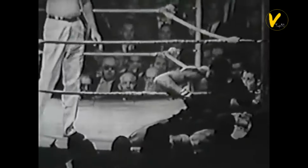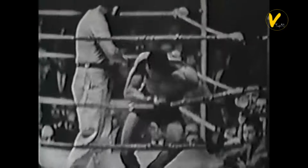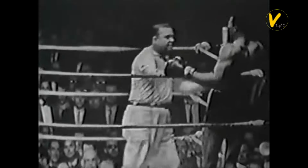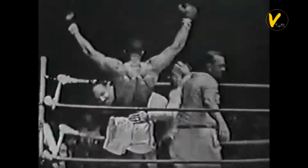Williams goes down for the second time from that barrage of punches. Williams gets to his feet and the referee examines him closely and decides to stop the fight. Liston moves in, but the referee steps between the two fighters and wisely declares a knockout victory for Sonny Liston.